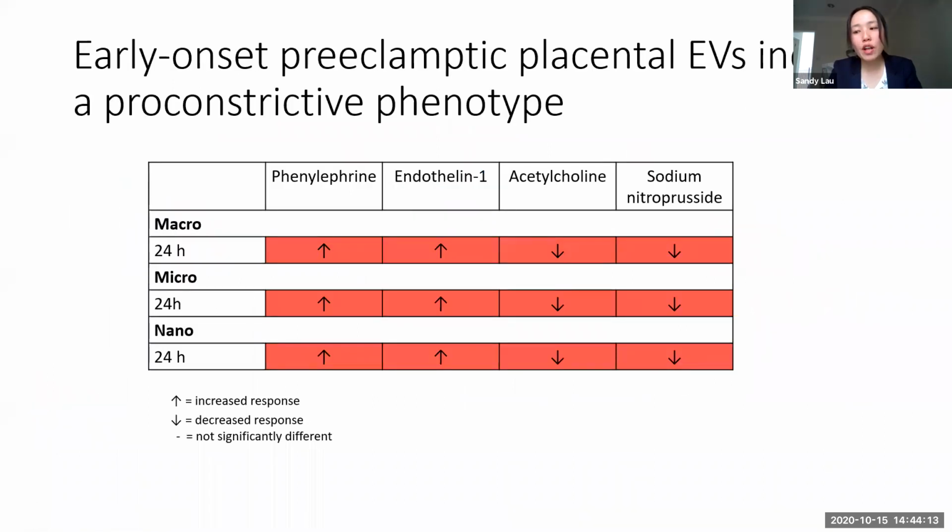So that was a lot of data. How would I have summarized this in an easy way? I would say that from what I've seen so far, early onset preeclamptic placental vesicles actually result in a proconstrictive phenotype that we see in women with early onset preeclampsia. So you get an increase in response to vasoconstrictors, which is bad, and decreased response to vasodilators, which is also bad.